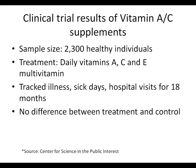So here's the manufacturer. It says everybody knows vitamin A and C helps boost your immune system. Everybody knows that. But the clinical trials say that there's no effect.